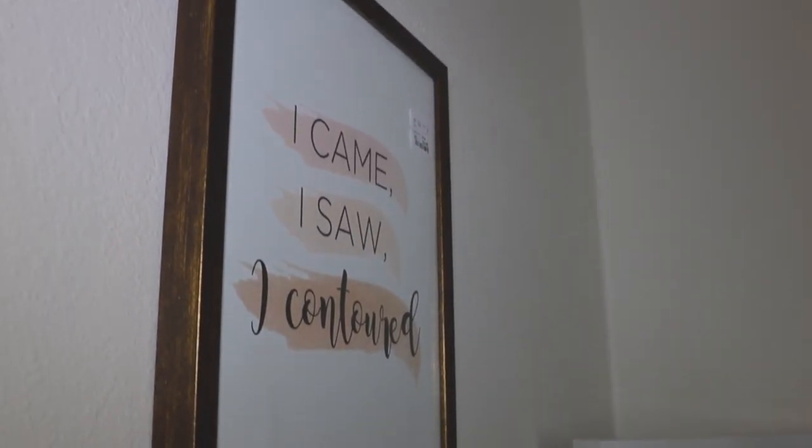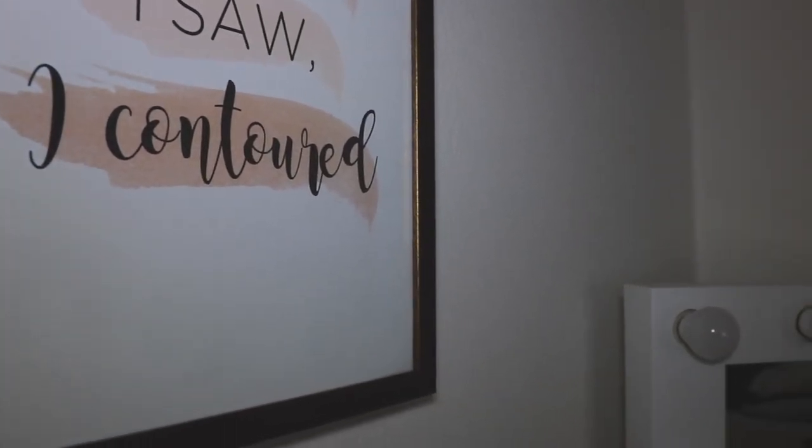I actually got this from Home Goods for $14.99, and it's so funny, because when I got it, I thought it was just the quote, "I came, I saw, I conquered." Then I got home and hung it up, and 2 days later I'm looking at it and it says "contoured." Which is like my makeup area. That was the first thing I noticed about it.